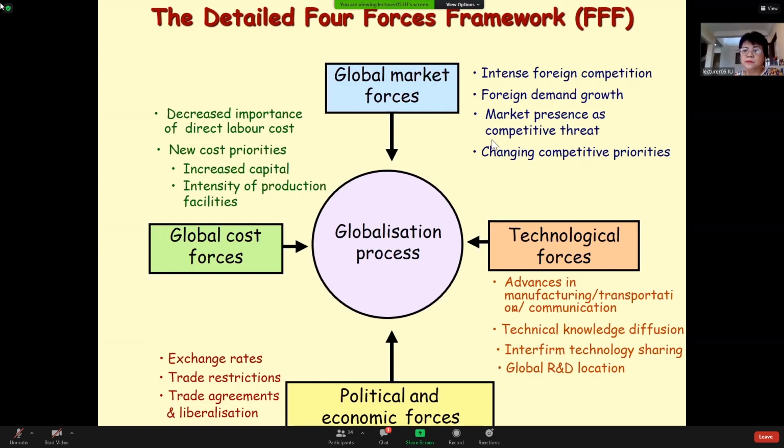Now, global market includes intense foreign competition and foreign demand, and the market is presented as a competitive threat, challenging competitive price. That is the challenge in the global market force. And technological forces, what does it mean? That includes advances in manufacturing, transportation, and communication, and technology knowledge, especially the location of R&D. We have to be selective in choosing the location of R&D because it will have an impact.